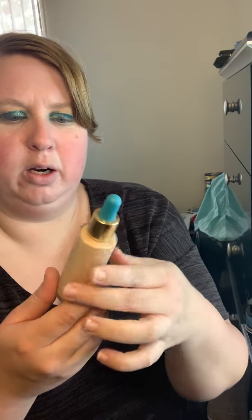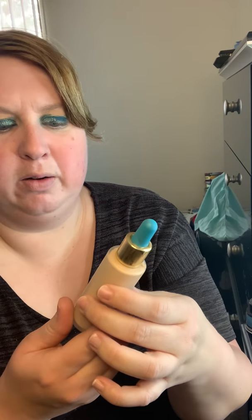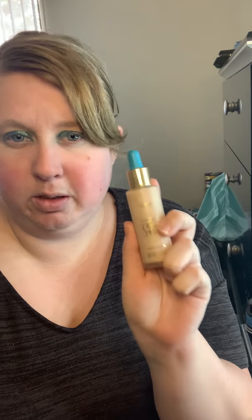Okay, so for my foundation today, I will be using, where is it? There it is. Tarte Rainforest of the Sea. Now this is a new one to my collection. I absolutely love it. It is a light to medium coverage, but it just looks so nice on the skin and it lasts several hours.